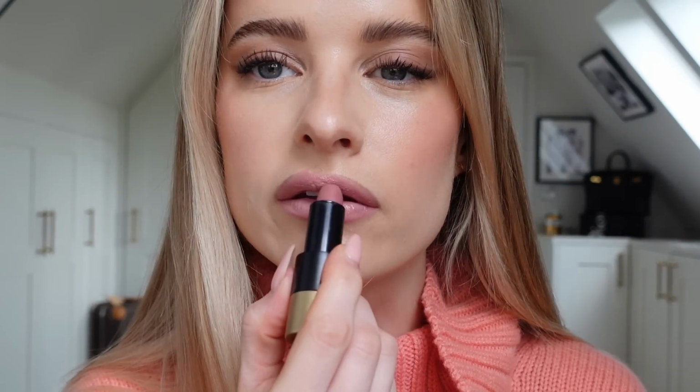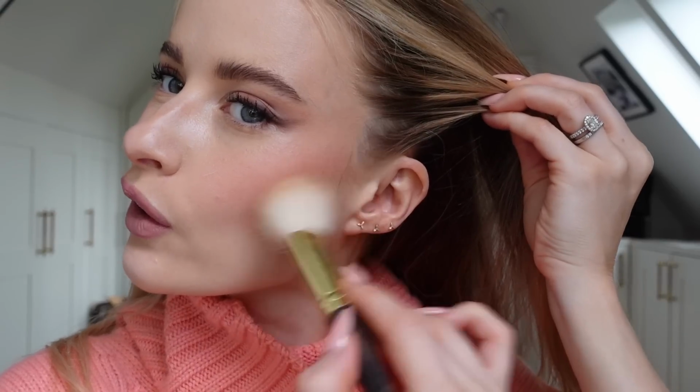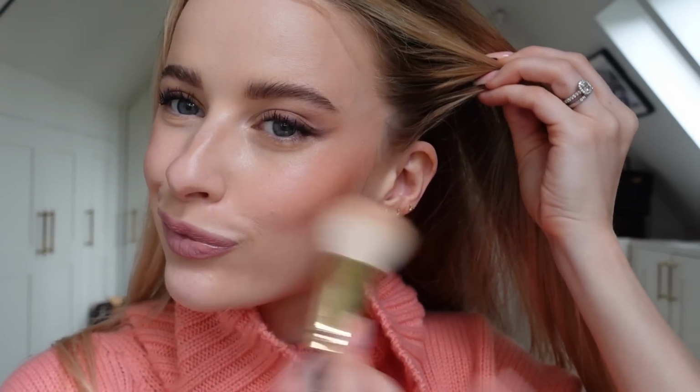Okay, two things. I'm going to add a little bit of the Hermès lipstick. I think my lips are a little bit too light now. Deepen them up, this is in 11. Another thing, I feel a bit pale, so I'm going to add some Armani. I'm actually the right color for my skin tone right now, but I just want to add a little touch more.